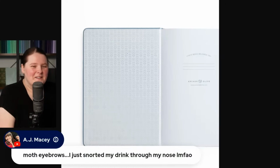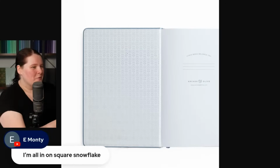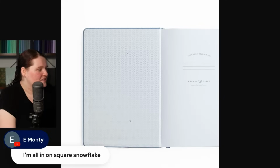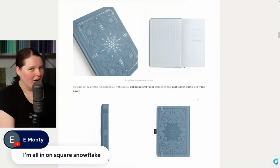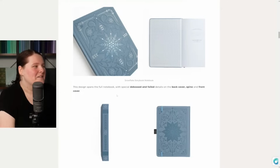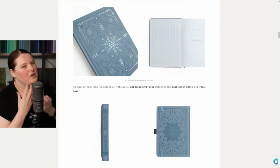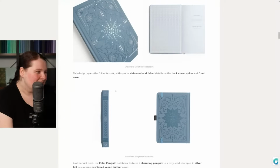There we go. So I'm all in on the square snowflake. Yeah, I would like to have a look and see what it looks like because I know in my heart of hearts, I do not need more notebooks that are A5. I definitely have enough. So I'm thinking, I really like this design, but what if I get it in square? Then it's like, okay, you've still got the design, it's just a little different.